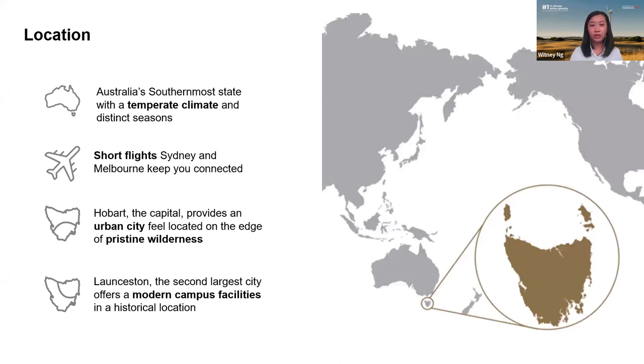Okay, so a short introduction about Tasmania. So Tasmania is actually on the south side of Australia. So you can see from the map here, we are on the south side of Australia. From Sydney to Tasmania, it would be 1.5 hours flight. And from Melbourne to Tasmania, it would be 1 hour's flight.